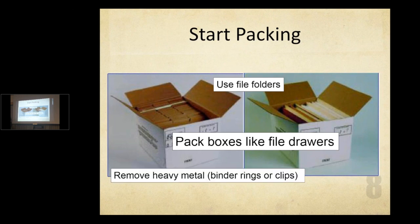Use file folders where you can. It's much easier to keep things organized when they're in the folder instead of just being loose. Remove heavy metal like binder rings or clips. The little paper clips, they aren't so bad. Staples, doesn't really matter. What we're really trying to avoid is what some people call spider clips. People call them binder clips with the black plastic. That can cause problems later on in the disposal process, so we'd really prefer that you didn't use those, especially for temporary records, because that can cause problems with the pulping process that we use to recycle them.